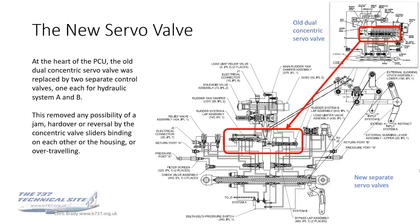And at the heart of it was a new servo valve. So the old dual concentric servo valve, which you can see inset there in the top right corner of this slide, that was binned, and it was replaced by two separate control valves, one for hydraulic system A and one for hydraulic system B. That removed any possibility of a jam, hard over reversal by the concentric valve cylinders binding on each other, or the housing, or over traveling, or whatever all of the other issues have been. They just did away with it and separated the valves out. Thank goodness for that. And that was at the heart of the PCU.